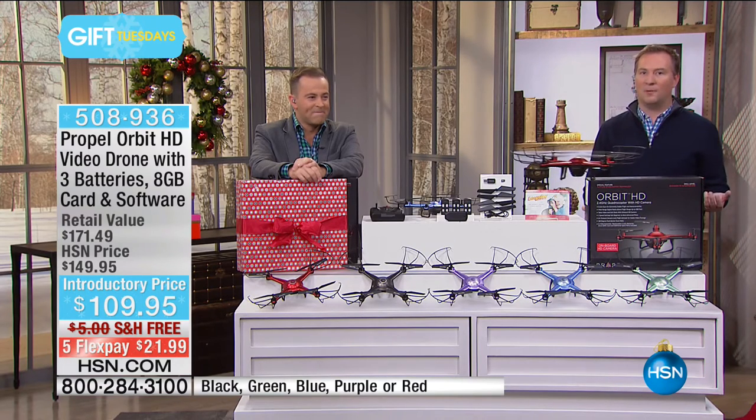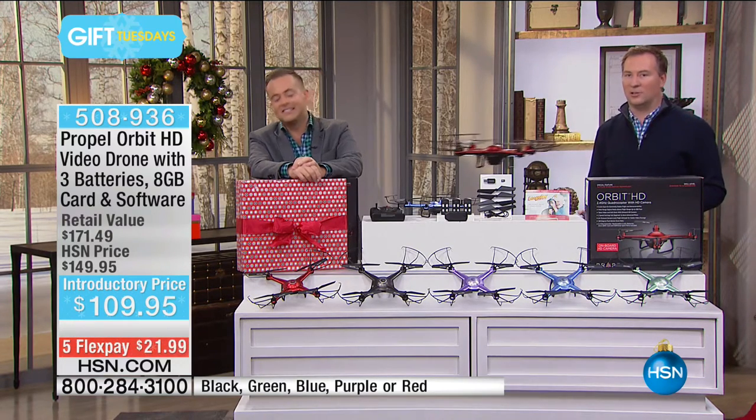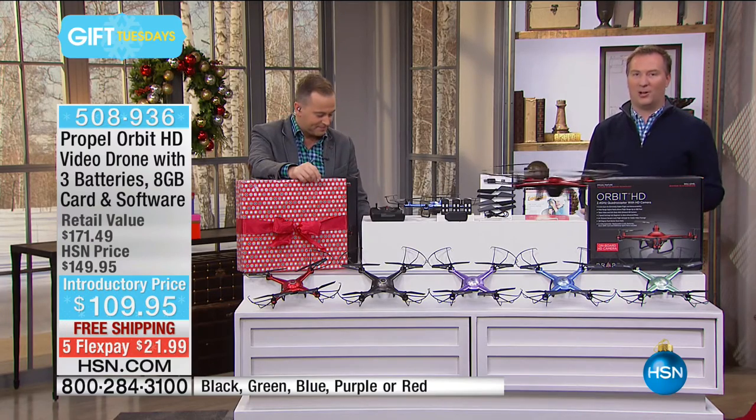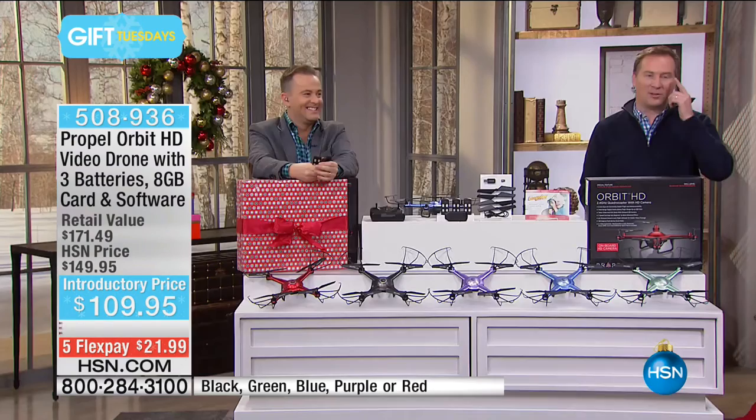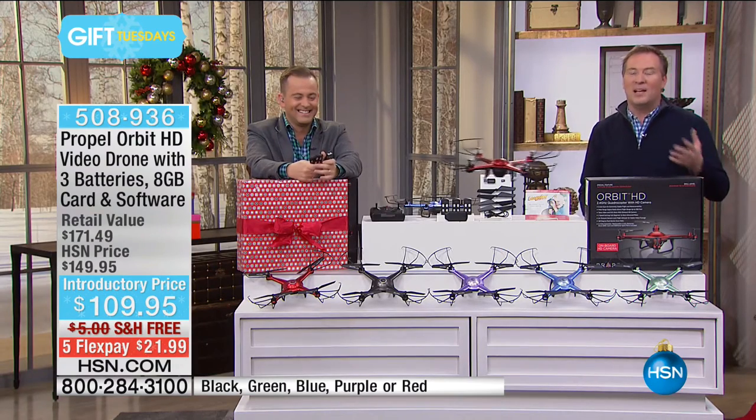And Adam, right out of the box, when you get this at home on Christmas Day, the worst thing about having a drone is that you have to wait for the batteries to get charged up. The batteries are already pre-charged. So when you get this, your kids are literally going to take this out of the box. This is going to be the first thing they're going to open up. But then they're going to open up the other stuff because they want to fly it.